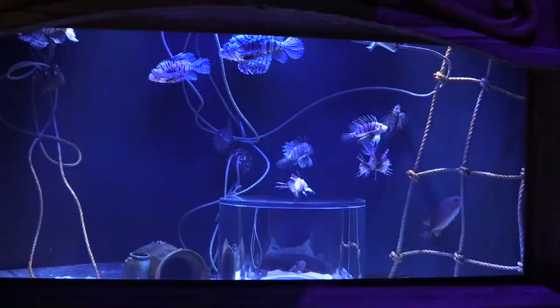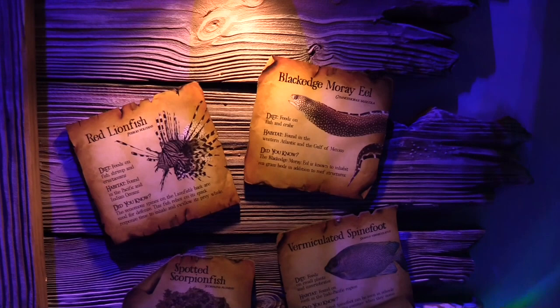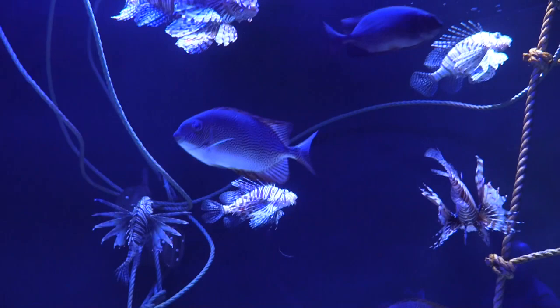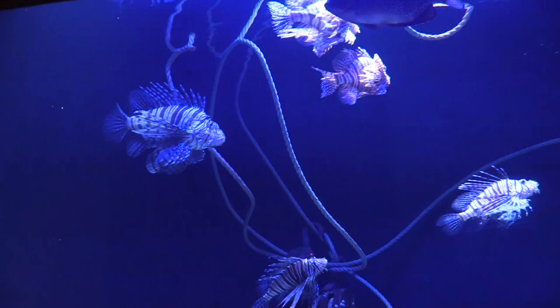Oh yeah. Talking about the lionfish. The other fish we'll see in here, possibly. But the lionfish are awesome looking. But they're native to the Pacific Ocean. From what I understand, they're very tasty because people started eating them.